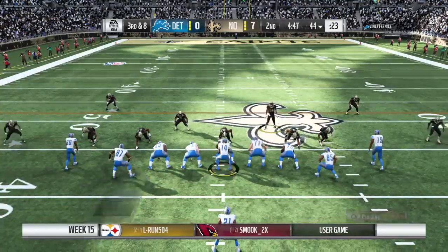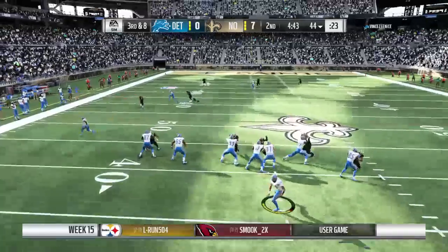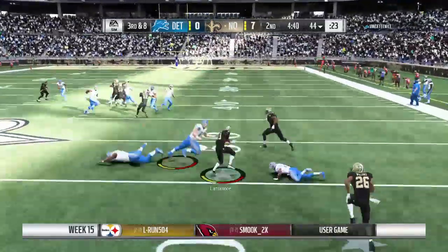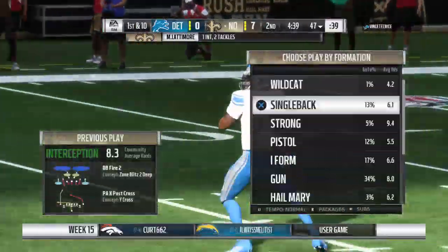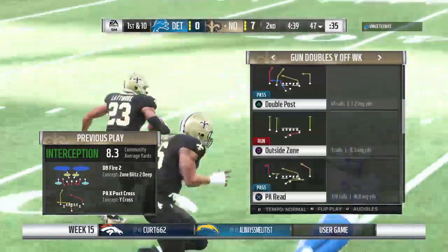Off the play fake. Short. He rifles one that's intercepted. Picked off by Marshawn Lattimore. And the return stops just a few yards shy of midfield. They'll spot the ball at the 47-yard line.